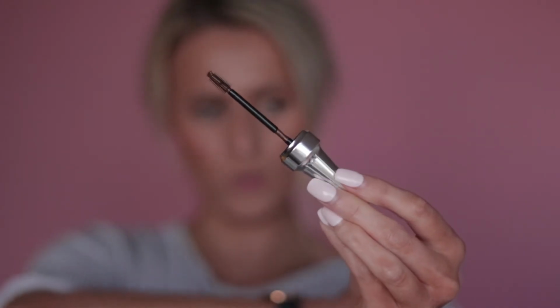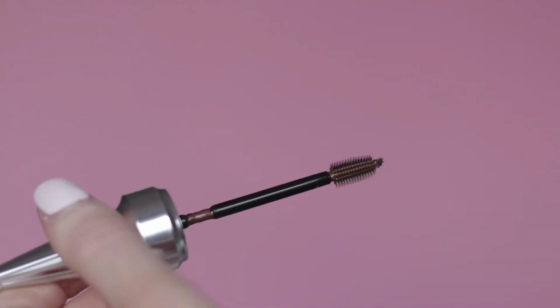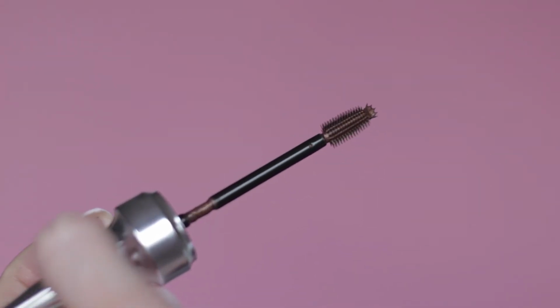Yeah, so it's got a really cool wand. It's got kind of longish, thinnish bits, like a brow spoolie wand, and then it's got these weird little spiky bits at the top as well. It kind of looks like a little claw. But yeah, I think it just adds a little bit of a highlight, which is pretty cool. So cold in here.